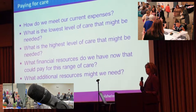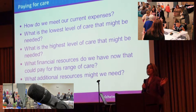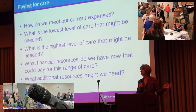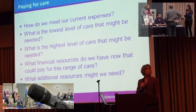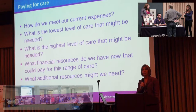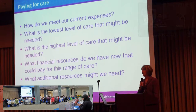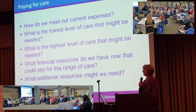So first, how do we pay for it? What are the expenses? I don't know, how many people know how much it costs today to have someone in a nursing home? Yeah, it was overwhelming for me when I looked it up. So the average cost of a semi-private room today in a nursing home is $220 a day. And that equates to over $80,000 a year in cost. If you want a private room, you can increase that to $250 a day and about $91,000 a year.